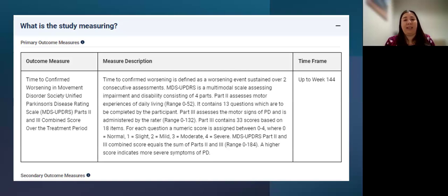So the hope is that the data analysis will show that those receiving the study medication took a longer time to satisfy that worsening criteria compared to those receiving the placebo. And then below that are secondary outcome measures. I didn't include any of those here, but there can only be one primary outcome measure, but there is no limit to the number of secondary outcome measures. So that section can be a little lengthy sometimes.